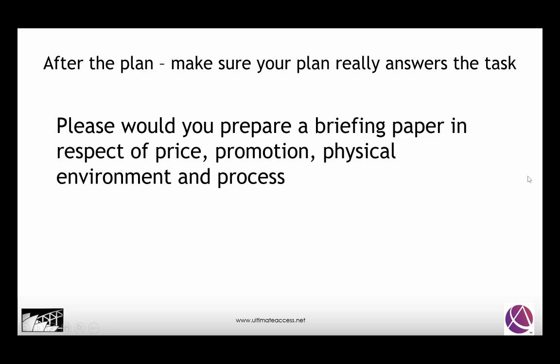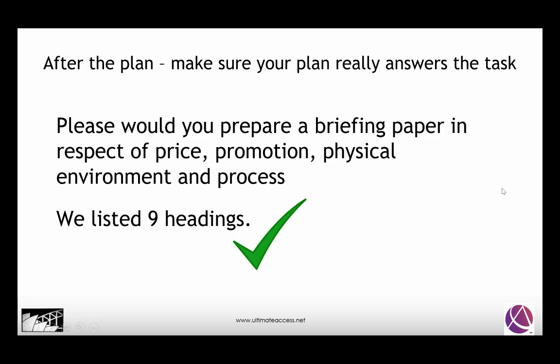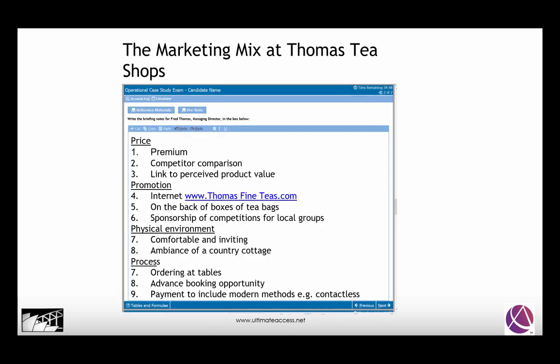I now need to double check to make sure that my plan actually answers the task that I've been asked. So we listed 9 headings, and we can see that the 9 headings we used are ideal for the marketing mix at the Thomas T shops.